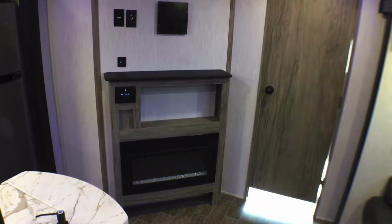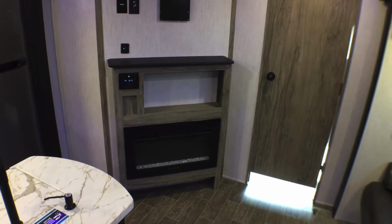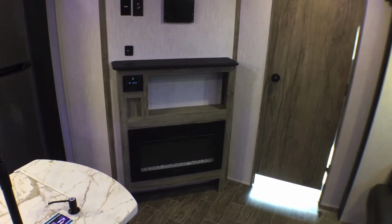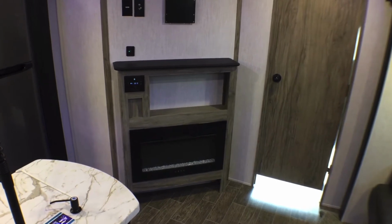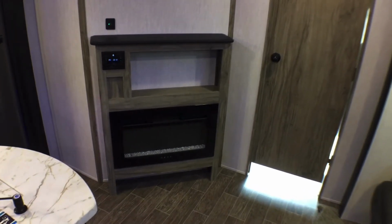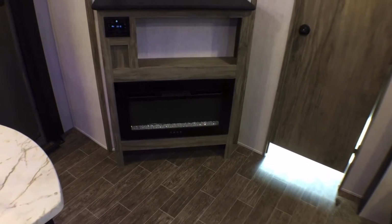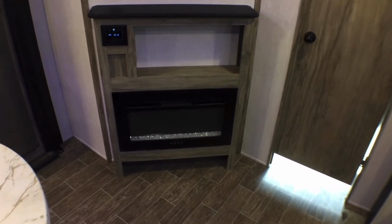And if we drop down, you'll notice your AM, FM, and Bluetooth stereo system. That does have a couple of face-mounted HDMI and USB ports, so if you want to hook up any extra devices, you can. And then down below, you have the optional 5200 BTU electric space heating fireplace, which is basically just a big space heater.